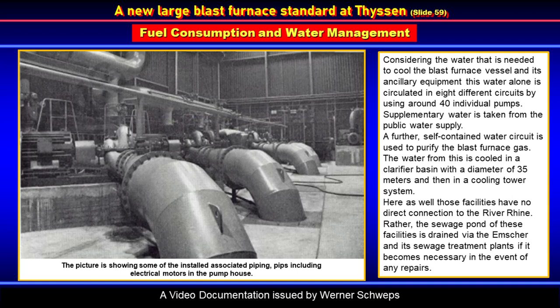A further, self-contained water circuit is used to purify the blast furnace gas. The water from this is cooled in a clarifier basin with a diameter of 35 meters and then in a cooling tower system. Here as well, those facilities have no direct connection to the River Rhine. Rather, the sewage pond of these facilities is drained via the Emscher and its sewage treatment plants if it becomes necessary in the event of any repairs.